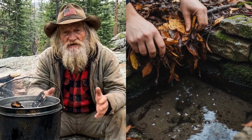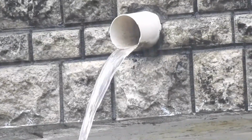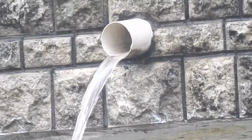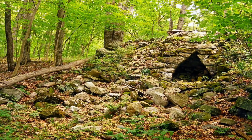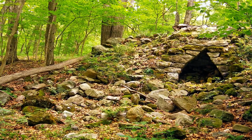A spring box also needs maintenance. Leaves cleared, stone joints checked, overflow kept open, and animals kept away from the source. The spring does not know the power is out, but neglect can ruin what good ground provided.